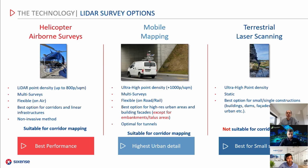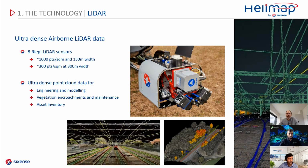Or maybe there are projects where mobile mapping could be the best solution, but there are many others where from the air, we can have the freedom of surveying an area and be efficient, effective, and get a very good result. And then here we were explaining a little bit, to have an idea, a visual of the LiDAR and the images.